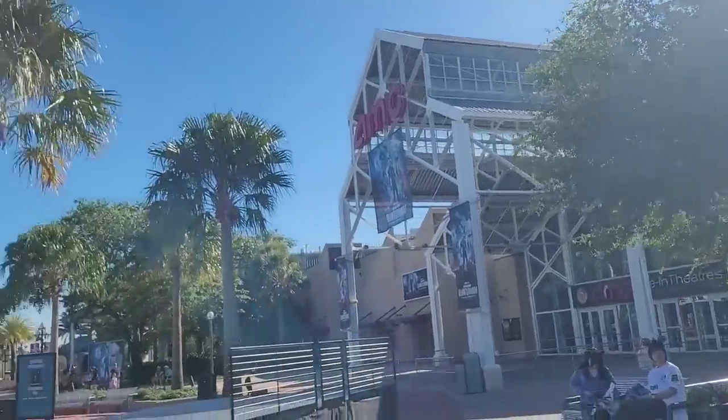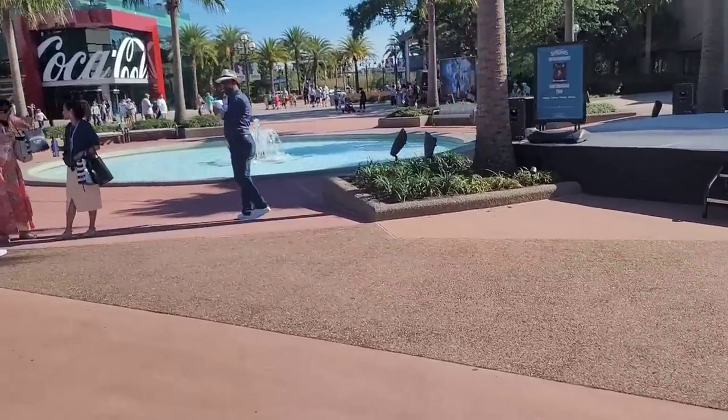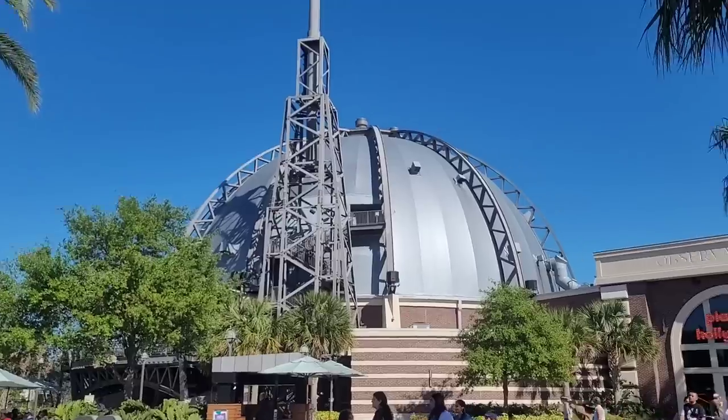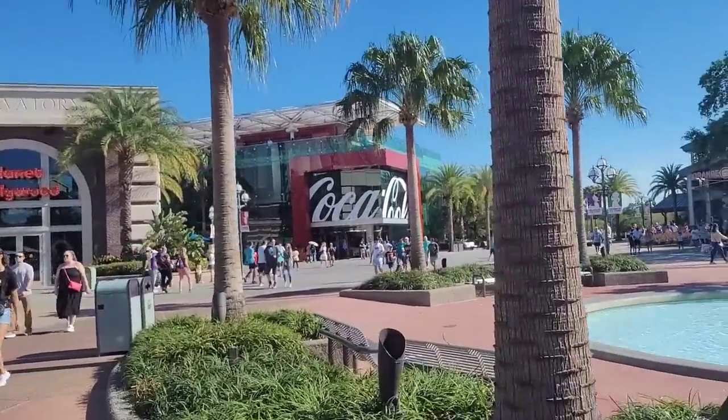So there's the AMC I was telling you guys about, this fun little fountain. There was actually a kid who was trying to climb in here and swim in it last time we were here, and I'm like, I don't think you're supposed to do that. But here you go, you got Planet Hollywood. In there is actually really neat. They have screens up all over the place. They play music, they play movie clips, all kinds of stuff.